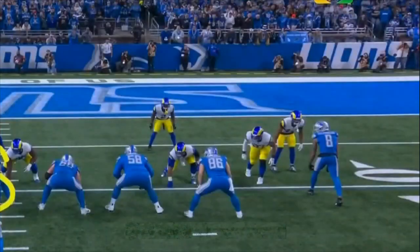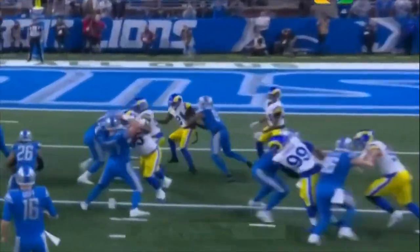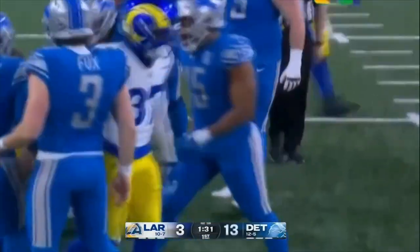Watch this double team right here. Up to the double team, to the next level. Huge gaping hole inside. Easy so far for the Lions. Jonah Jackson, that second block there. Extra point added by Michael Badgley.